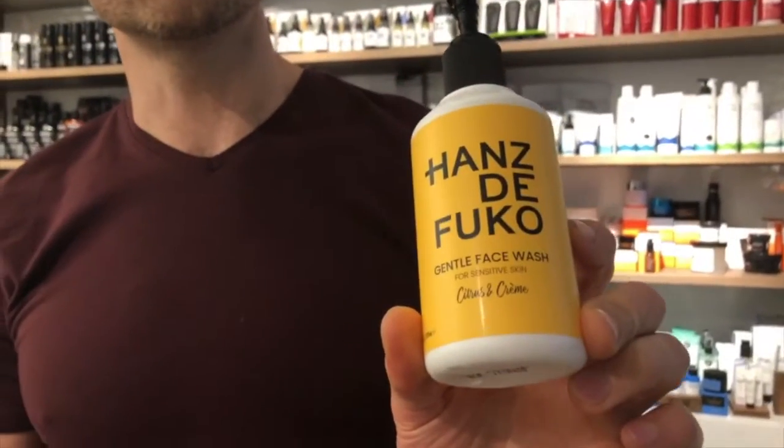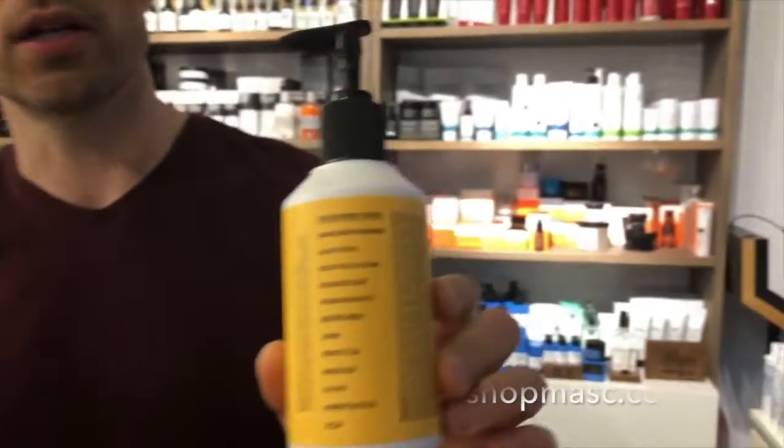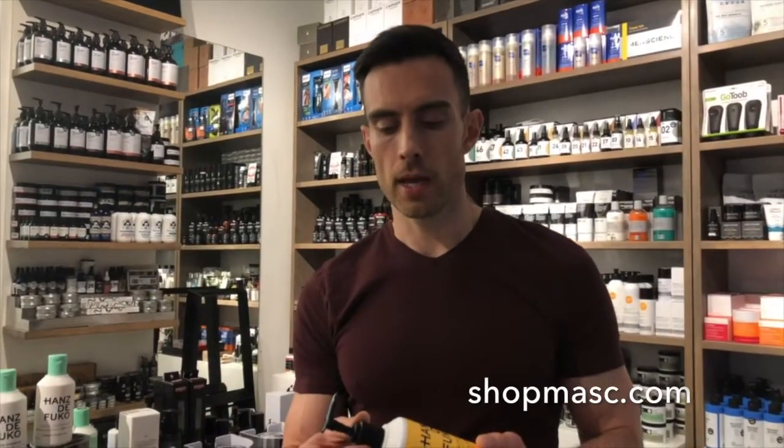It is a lathering wash, does lather up with water. Lots of powerful ingredients in it, lots of plant-based ingredients like all of their hair products too. Those are going to help to nourish the skin. And it is super gentle too. I tried this wash, I actually really like it. Very mild, but it does a good job of cleaning the skin without making your skin feel dry or tight afterwards, and smells amazing too.